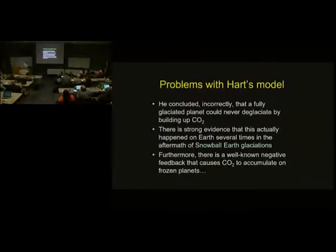What are some of the problems with Hart's model? It was really a pretty simple model. The biggest problem, actually, in his model is that he had a bad greenhouse effect calculation for CO2. He went out of his way, I think, to pick the weakest estimate of the CO2 greenhouse effect. And in his model, if you ever fully glaciated the Earth, you could never deglaciate it.